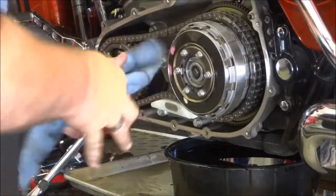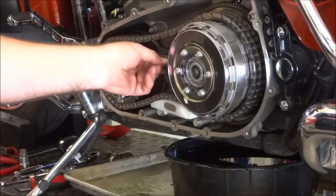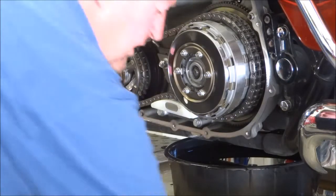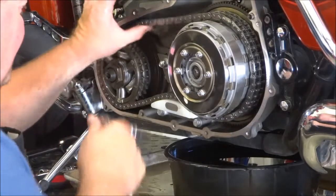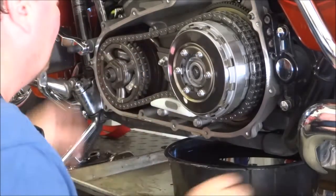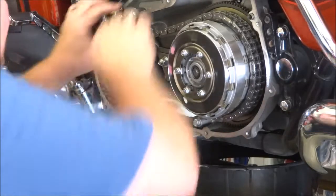What I'm going to do now is grab the, it was like a 9/16, and I'm actually going to snug that up just a little bit so that I can make my adjustment. All right, and we are going for an adjustment of 5/8 to 7/8. And they slacked during the cold condition.